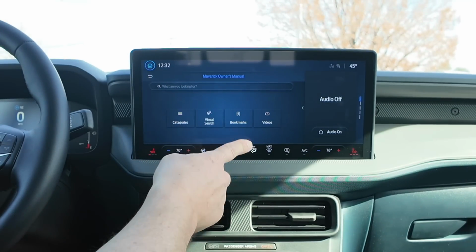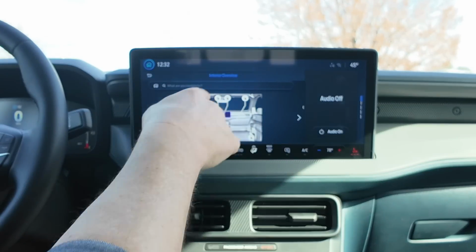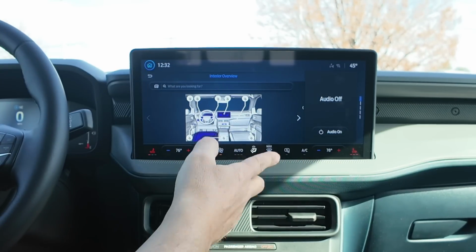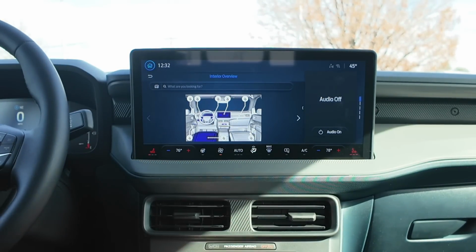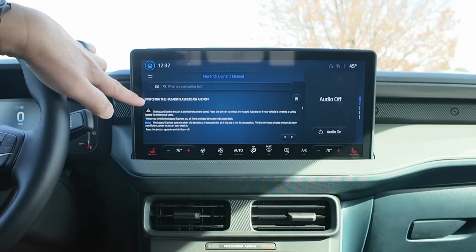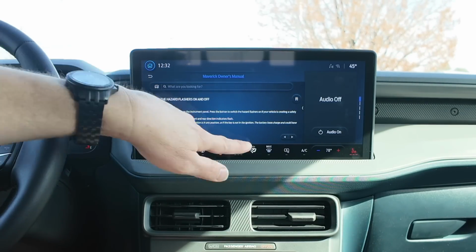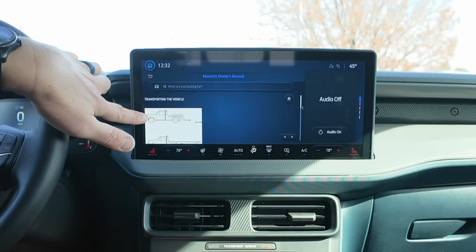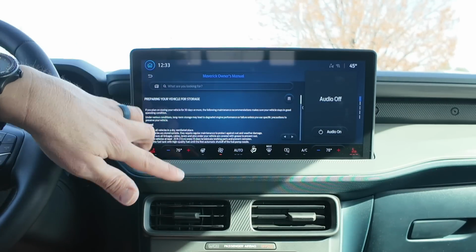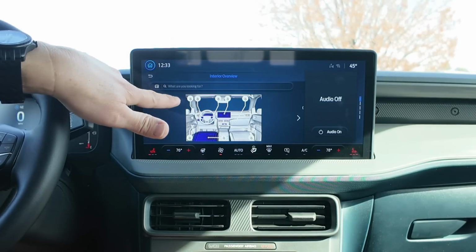And different things. Now here's one thing that's cool: visual search. So you can visually see. So there's a couple different images here, and one of them is, here's the screen. Here's a couple touch points, right? Oh, here's this bar right here. Let me click on that little spot right there, and it tells you switching the hazard flashers on. There you go. But if you go further over, then it gives you some of the other things: transporting the vehicle, different things like that, preparing your vehicle for storage. Some of the stuff's on here, some is not, but that's some of the visuals. I thought that was kind of cool.